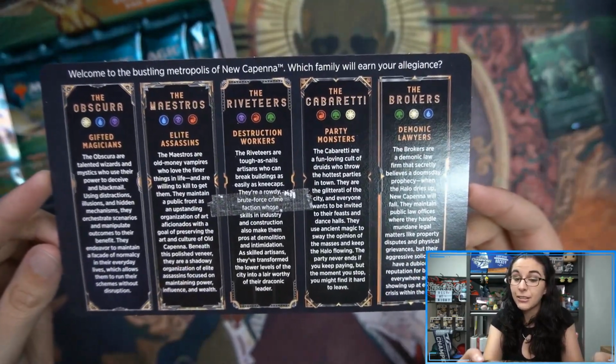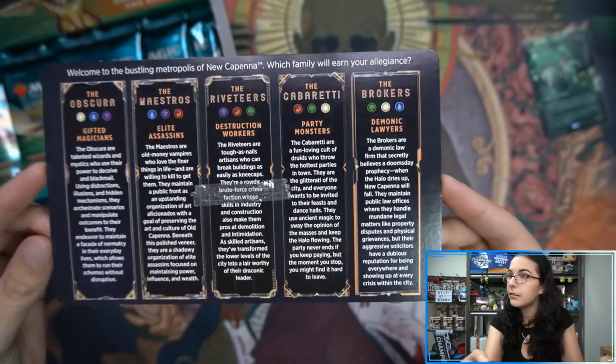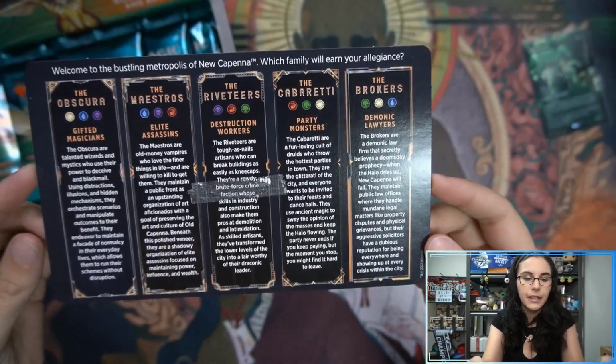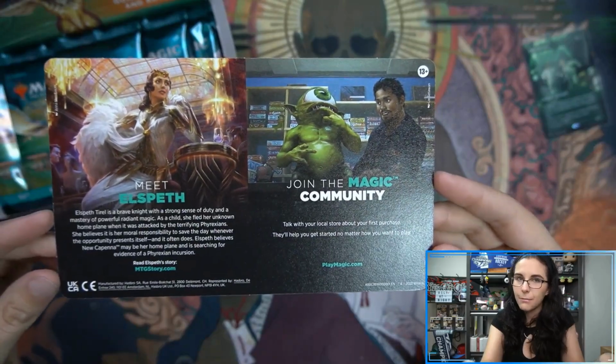The Brokers are a demonic law firm that secretly believes a doomsday prophecy. When the halo dries up, New Capenna will fall. All right, so they're up to some shenanigans over here. I like the Glitterati. That sounds interesting. I like the jokes here about kneecaps. Overall, very interesting. One of them has an owl. I think that's the Brokers.